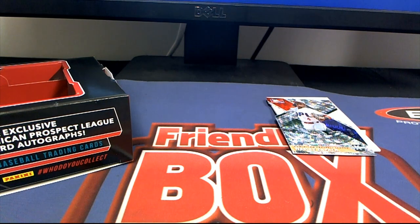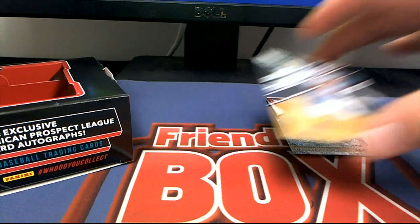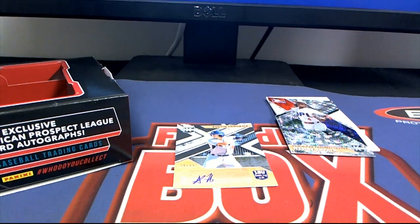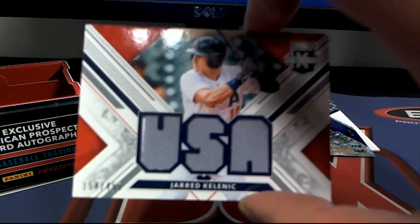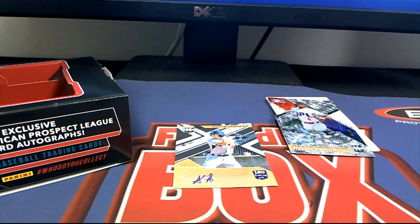We got Austin Hendrick. All right, Hendrick is no team. That'll be random. We got Kelenic, which should be the Mariners. Yep, correct. Kelenic is the Mariners USA. All right, so we got two randos real quick. Mariners USA, Kelenic is Troy C. Damn, Troy, you murdered that one, buddy. You murdered that one, Troy. I'm going to watch out for you.